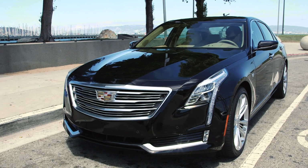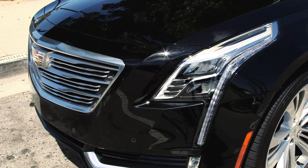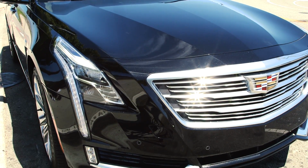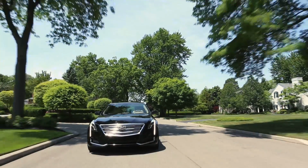The CT6 isn't the Cadillac you're used to. It's fun refinement. Whether you're the driver or the passenger, your experience won't remind you of your grandparents' car. And that's exactly what the automaker wants.